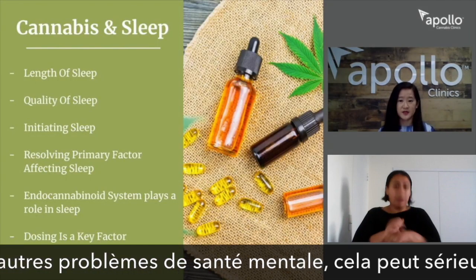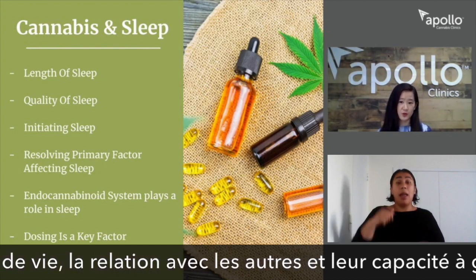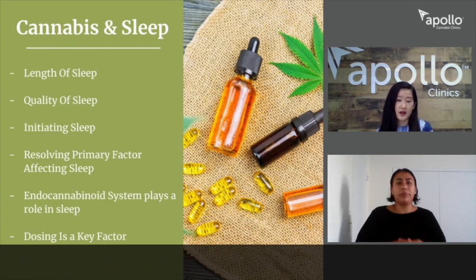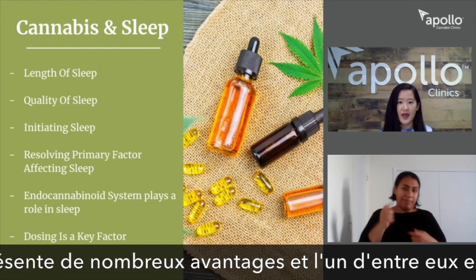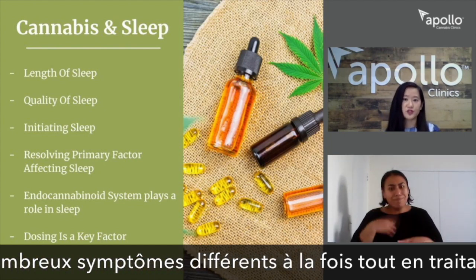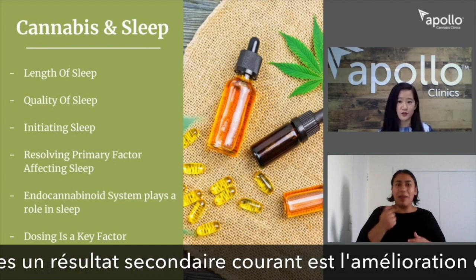Using medical cannabis has many benefits, and one of them is the possibility of treating many different symptoms at once. While treating other medical conditions, a common secondary outcome is the improvement of sleep. For example, if a patient is using cannabis for anxiety and they are less anxious, they are able to have better sleep, which then in turn improves their mood during the day. So it's a nice full circle.